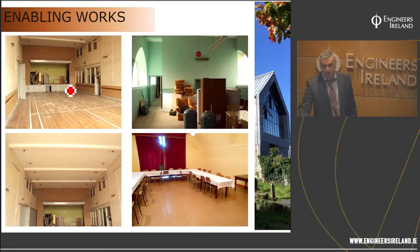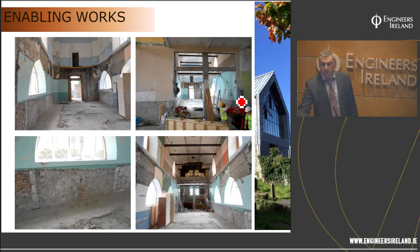So you can see the sports hall here. Then you can see the downstand beams supporting the floor, the mezzanine floor above. And then you can see some of the blockwork walls that divide the kitchen and toilet areas that were ancillary facilities for the sports hall. Then you can see after we removed them, exposing some of the old stonework.